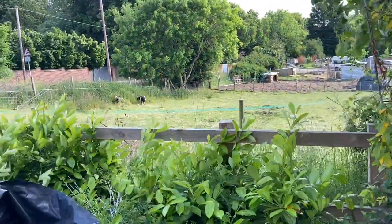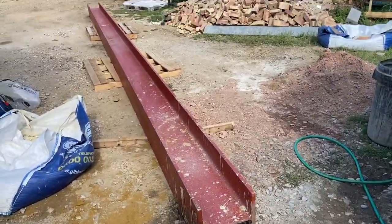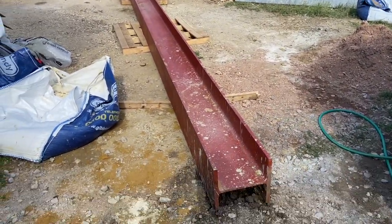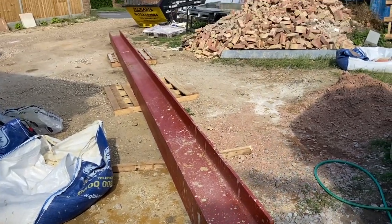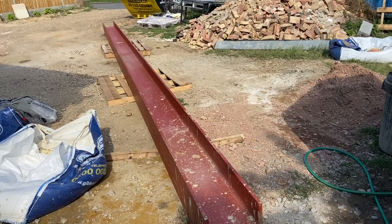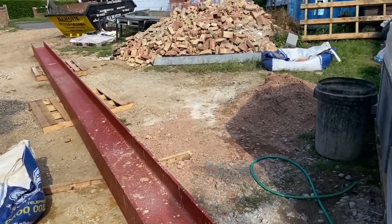Still there, it's huge. I don't know how many people it would take to lift it. I think maybe 30 people. It weighs 1.2 tons, so that's currently sat there.